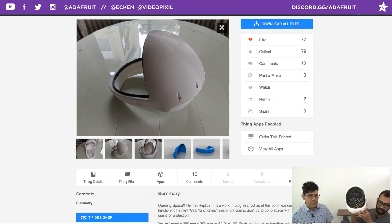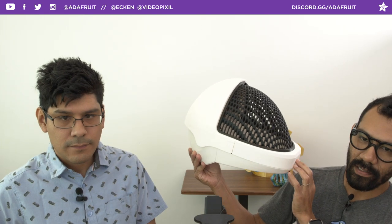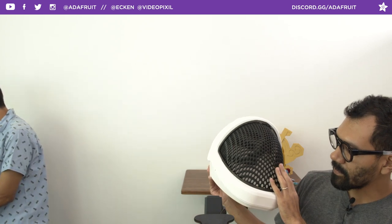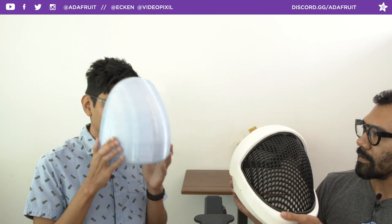So here is the entire printed helmet. It does include the buck that you can 3D print, so if you have a vacuum former, I have a buck right here, you can actually make this out of tinted PETG or something like that.